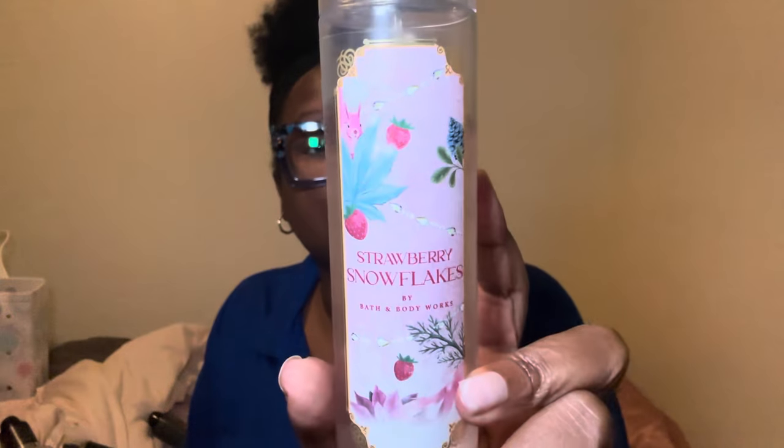Okay, next. Strawberries and Snowflakes is a good one. Oh my gosh. It just smells so good. I am a high fan of Strawberries and Snowflakes. It has juicy strawberry, whipped cream, and iced bergamot. So I do highly suggest that you try this for the fall vibes.